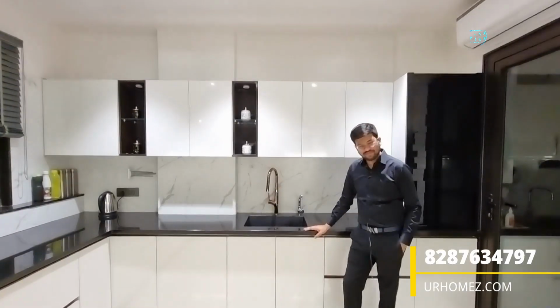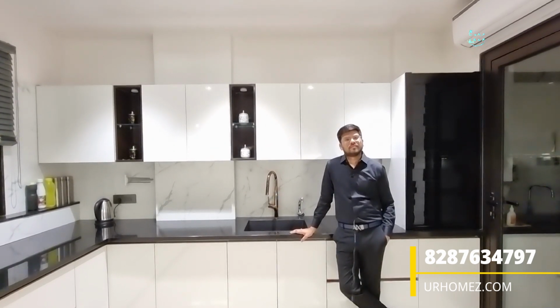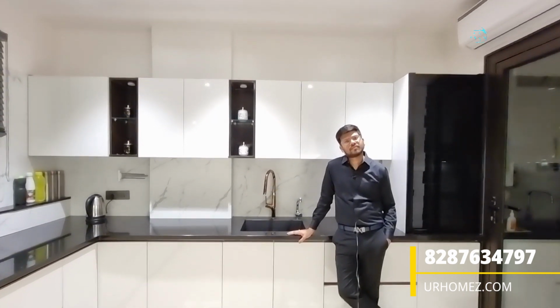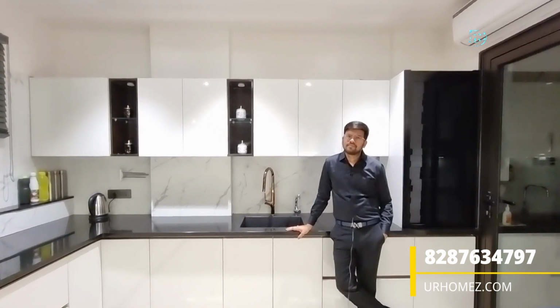One more thing is that they say black and white are the classical colors, right? And colors actually can change your theme. So black and white fall into the classical theme. As it is a new classical house, I think this is supporting your scheme as well, the black and white.